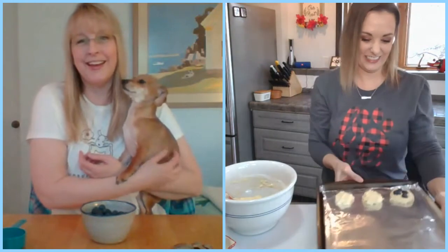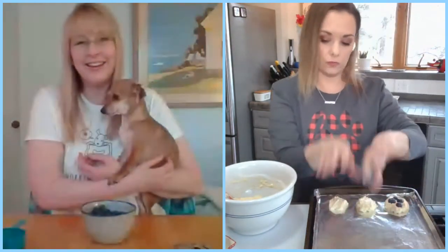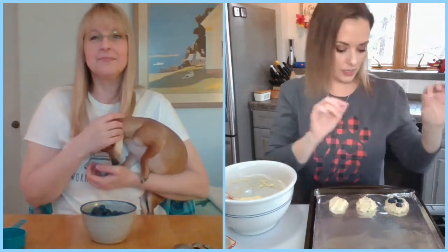So cute. Those are adorable. Paw print blueberry buns. I love it. So yeah, you'll work through your dough. I think for me, it made about 12 little buns, and pop them in the oven at 325 for about 20 to 25 minutes. I think mine took about 22 minutes, which was about perfect.